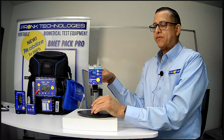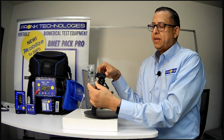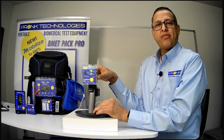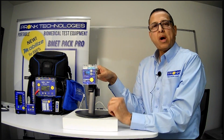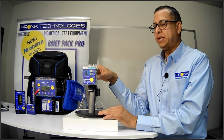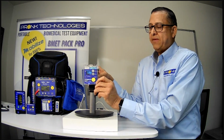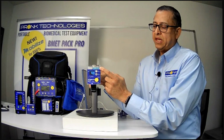You can see here, it's a very small compact device, fits in your shirt pocket, operates on 2 AA batteries, and it runs for about 30 hours continuously in use. The unit does work off of an external 6-volt DC power supply as well, if you want to go ahead and plug it in and utilize it for long-term testing. So it's very compact. You can see there's multiple ports designed into the unit.